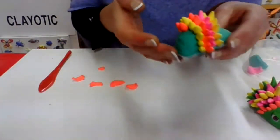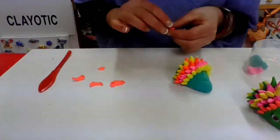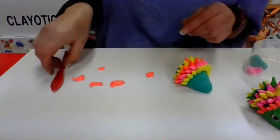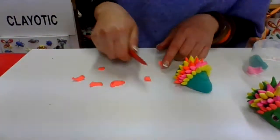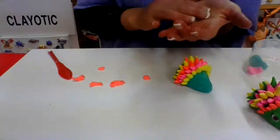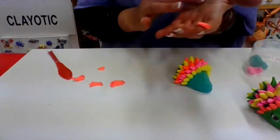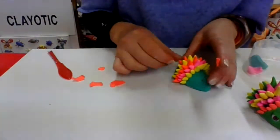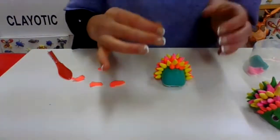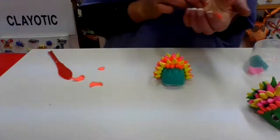So I'm going a little bit smaller now. I think mine were a bit big initially, but it doesn't really matter. We're going to grade it smaller, so it'll look more interesting. So then into two, a ball, a droplet, stick on to either side. I'm going to hold it this way so you can see. Ball, droplet. So Harry the Hedgehog is looking good.